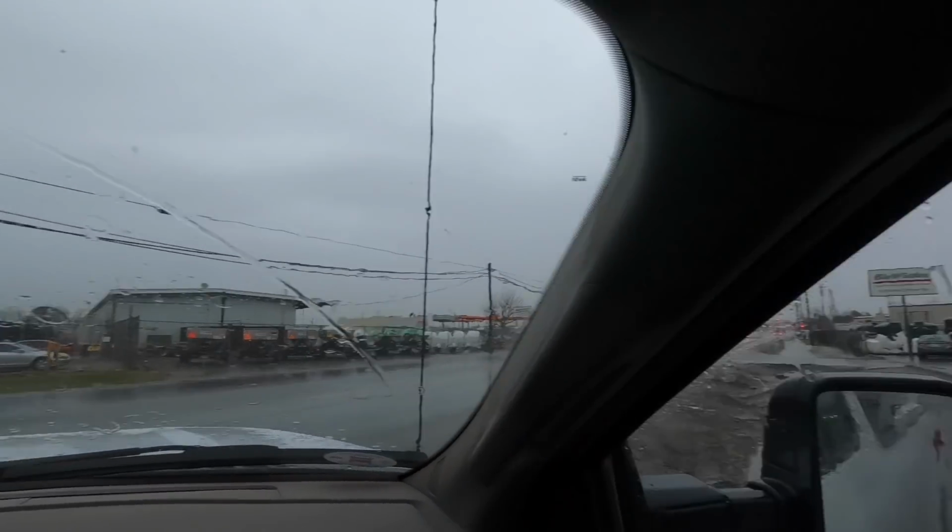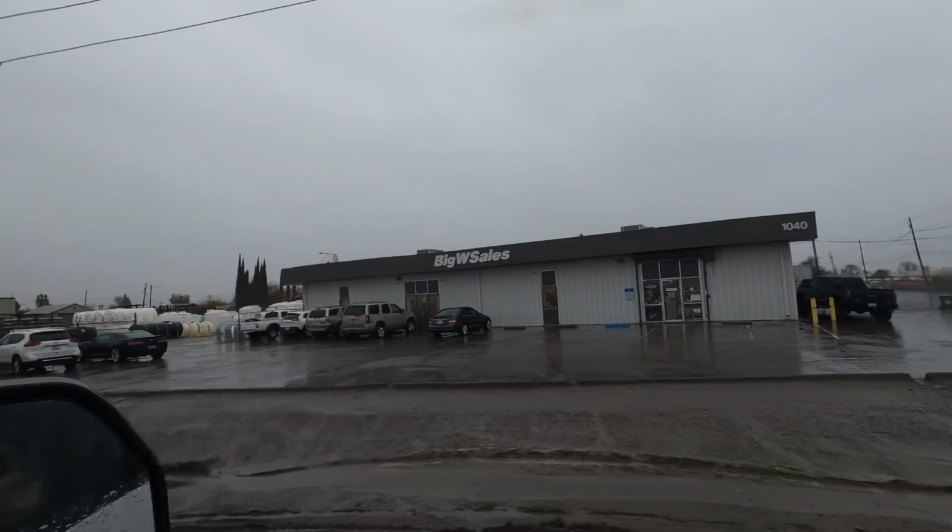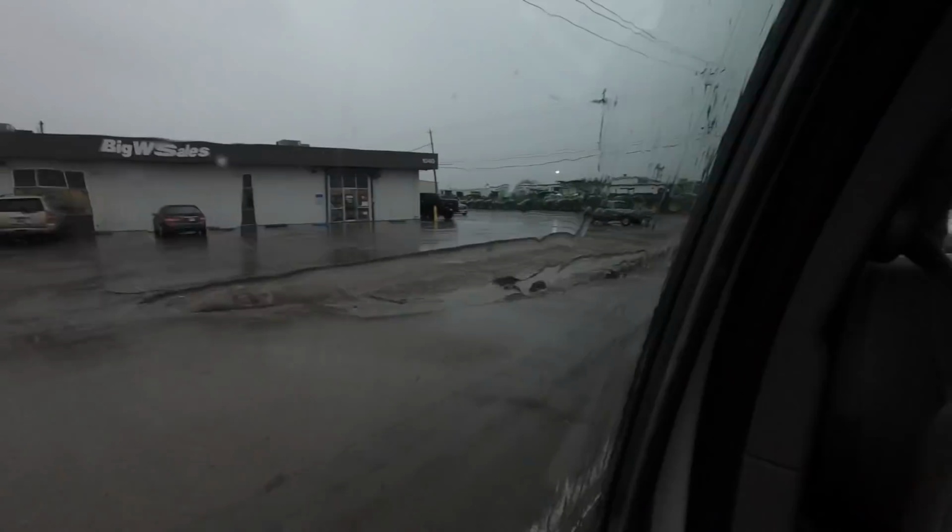Look at this beautiful weather. That's where we were shopping. Big W sales. I don't even know if we're gonna be able to hear. I was gonna record, but I bet it's gonna be so loud from the rain. It's gonna explain what we bought.